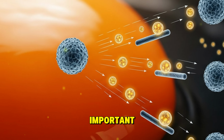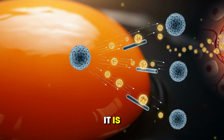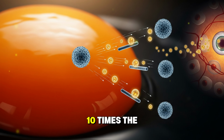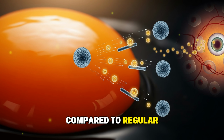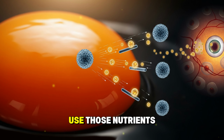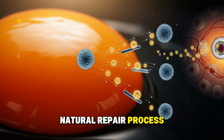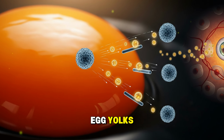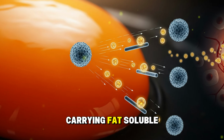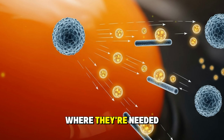And here's something important. The deeper the orange color of the yolk, the more powerful it is. Yolks from pasture-raised organic chickens can contain up to 10 times the lutein compared to regular store-bought eggs. Eating them in the evening gives your body a chance to use those nutrients during sleep, when your eyes go through their natural repair process. The cholesterol in egg yolks, instead of being harmful, actually acts like a delivery system, carrying fat-soluble vitamins and antioxidants into the cells of your retina where they're needed most.